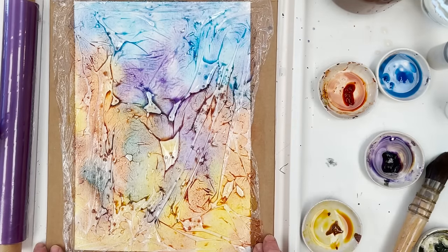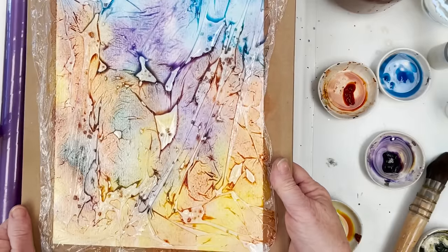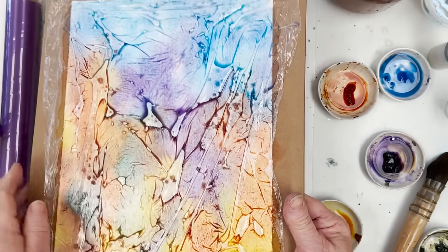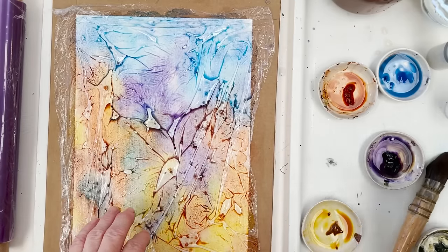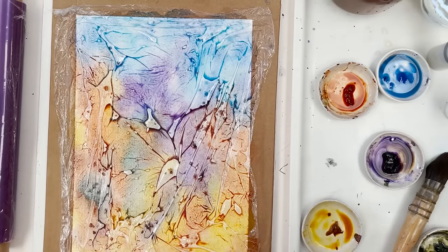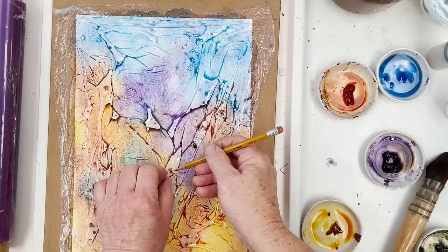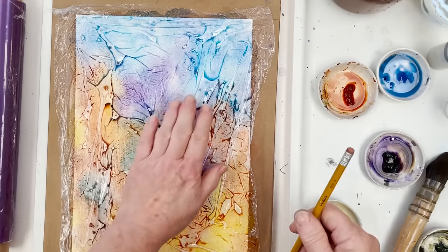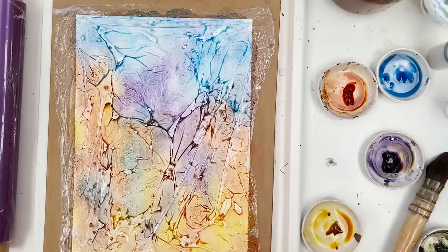There we are. We're going to leave that. You can see already it's starting to go a bit paler. Don't know what that's going to turn out like. But if that one doesn't fit the bill, which I think it probably will, do you know what I'm going to do? There we go, that's better. Caught the air under there. I didn't put it down carefully enough, but that's fine now.